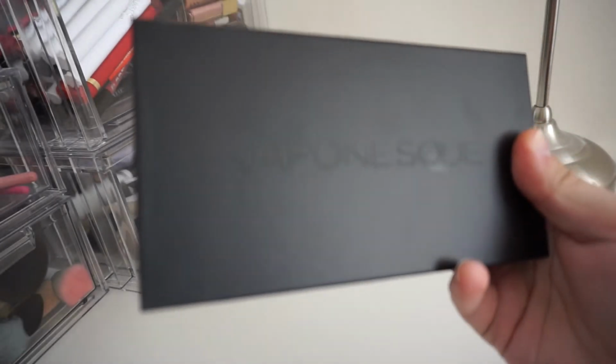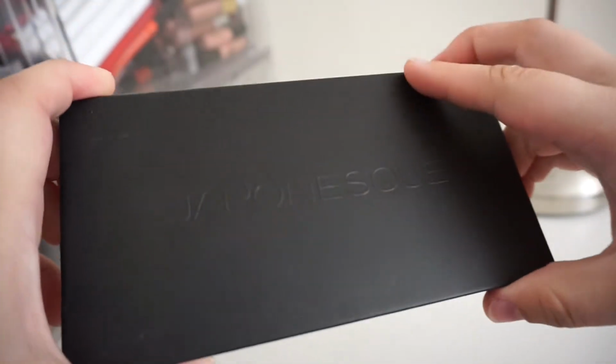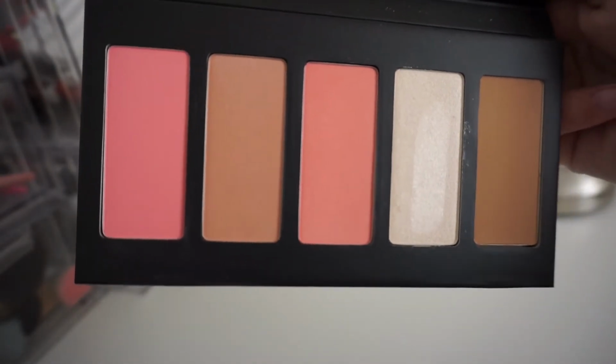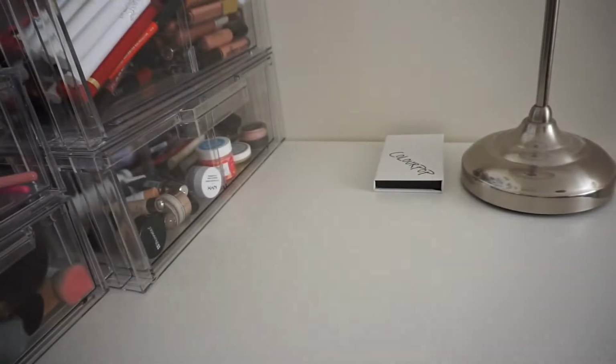I have this from Japanesque, which is a, come on, focus. There it goes. This is a base palette, so it gives you blushes, highlights, and bronzers. I did try a few of these out. They're nice, but I just don't see myself reaching for it, so I'm just going to go ahead and pass this on.